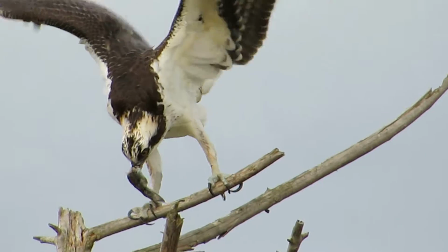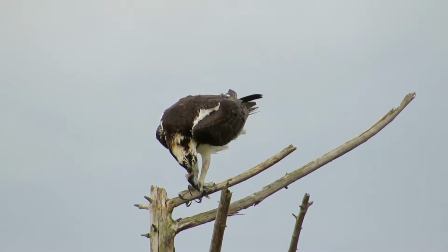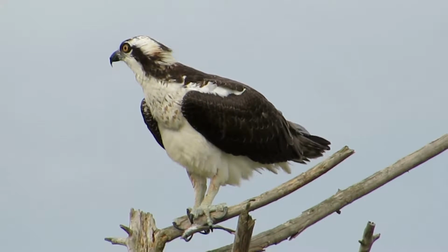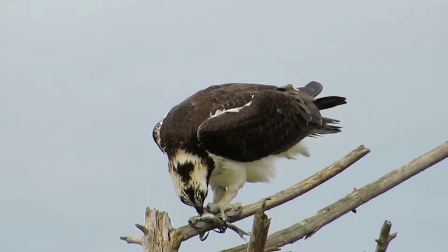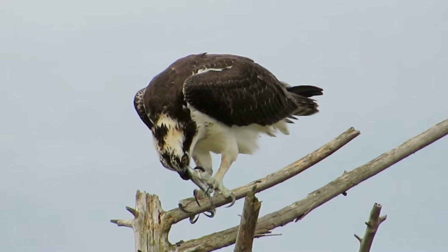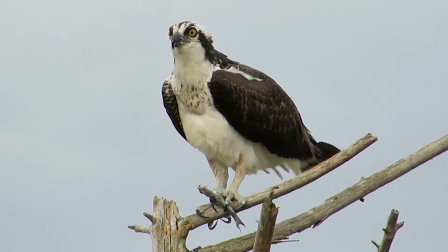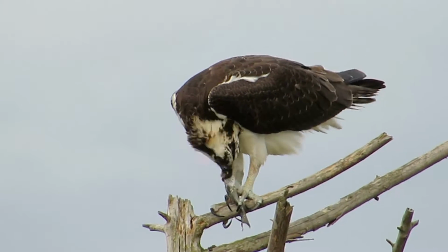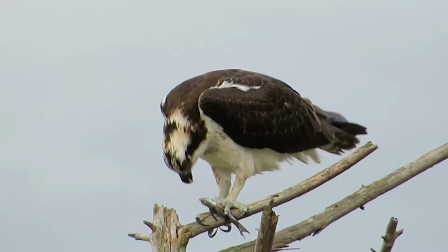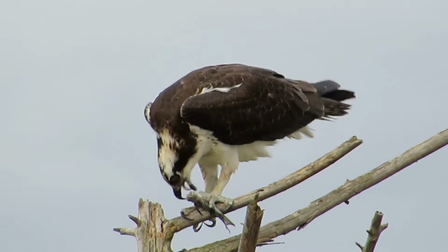Oh yeah, spreading them wings out now a little bit. Look at that. Well, we like that. It's a good looking bird. Alrighty. Watch him finish off the fish here. Just been munching away. We've seen the bird several times, but I haven't seen him really eating the fish, so we're kind of excited about it.